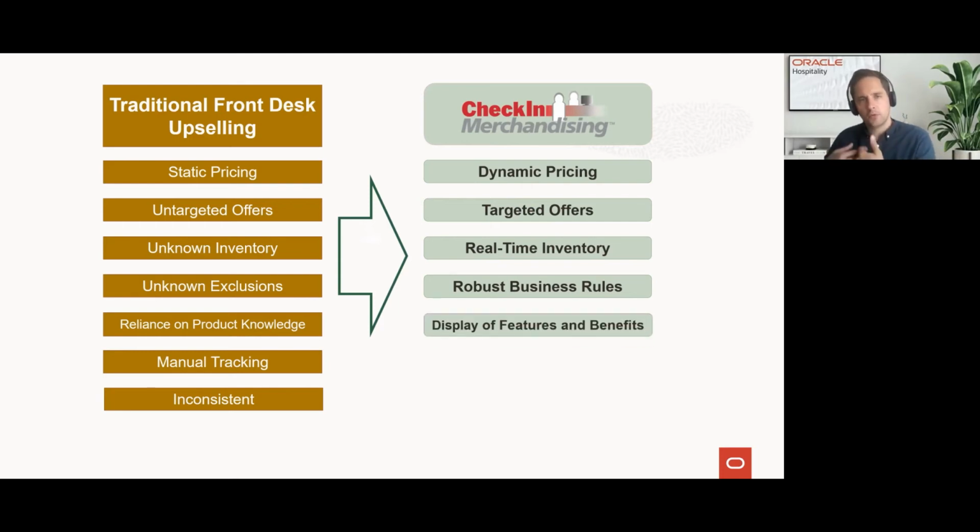We help to display specific features and benefits and determine those for each and every room and room type at your property. For agents who do not know the inventory so well, who haven't seen every single room because they may have just started at the property, it helps them engage with this tool from the very beginning, from week one, and be part of these efforts.